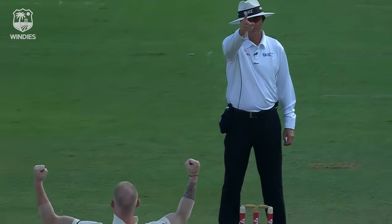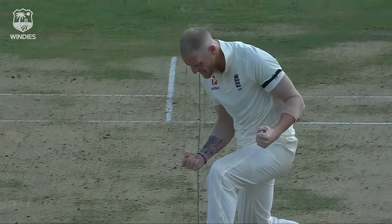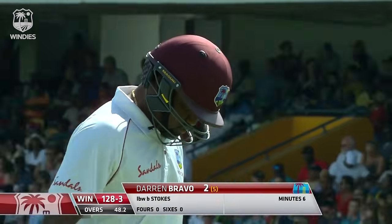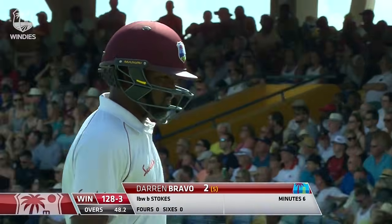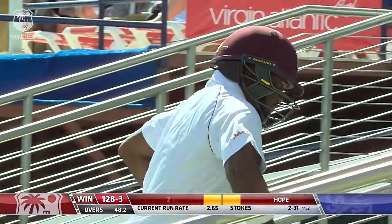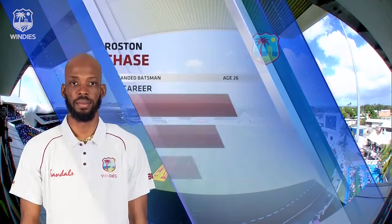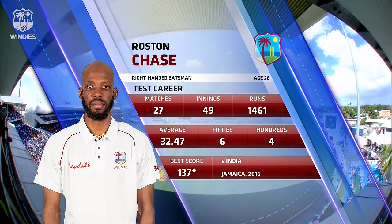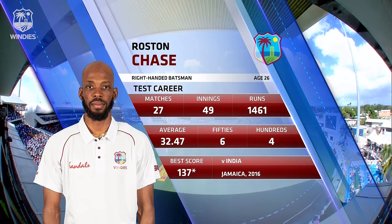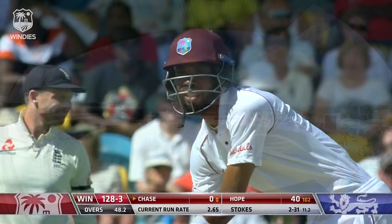Feet pointing down the pitch. There's the finger. Ben Stokes irresistible once again. Decent start by the West Indies, but they've just lost 2 quickly. Darren Bravo has gone for 2. It's 128 for 3. The tall, slim figure of Roston Chase joins Shea Hope. Another one of the Windies batsmen who struggled in 2018, struggled when the West Indies last confronted England in England in 2017.